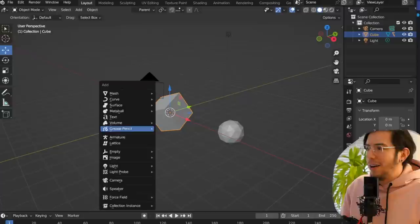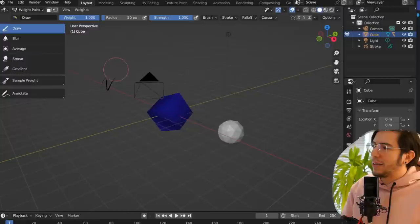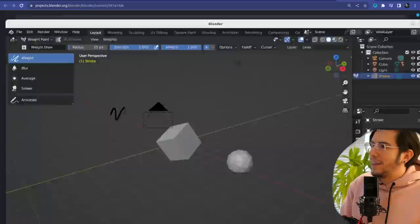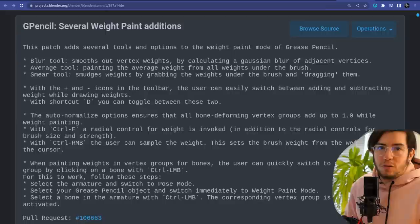All right, so GPencil objects also have a weight paint mode, and you can turn on adding, subtracting, and a bunch of tools that are available in other modes, like blur, average, and smear, but now they're available in object. That's nice. But we need sample weight only. And let's see. Yeah, nice. More of the unifying system. I'm a bit curious about this because it also introduces auto normalize options to ensure that all the bone deforming vertex groups add up to 1.0, which is similar to how the mesh weight painting mode works in Blender.